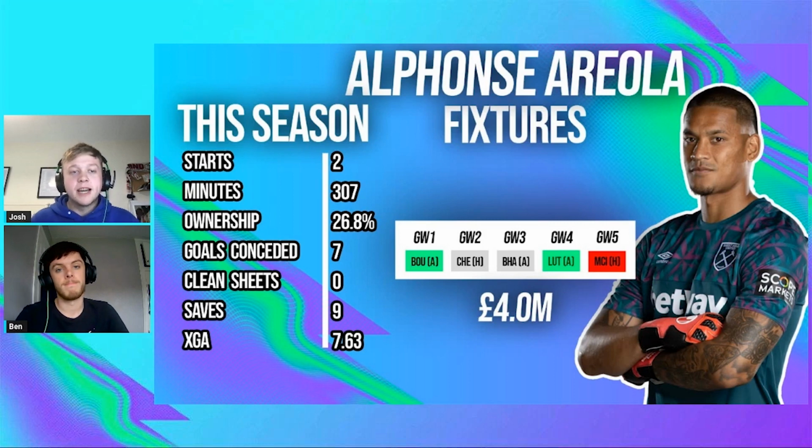Yeah, it's definitely giving me Danny Ward vibes from last season. A lot of people had him as their backup keeper, played him in the easier fixtures. He did come away with a couple of hauls as well, remember. These £4 million keepers can come away with hauls if they're facing a lot of shots, getting a lot of saves, even saving penalties like Danny Ward did. So definitely a really, really strong option for your first keeper.